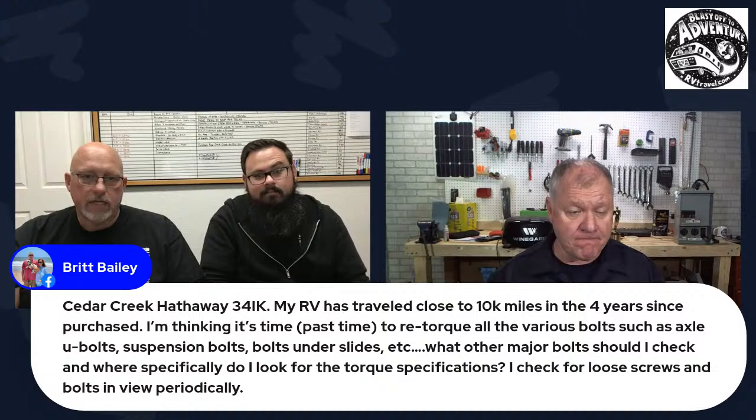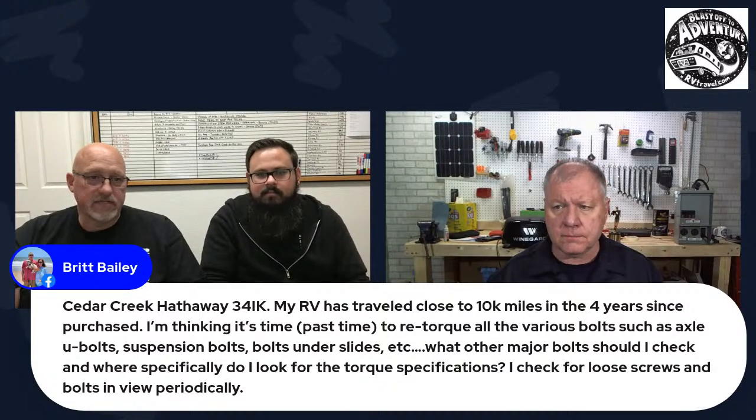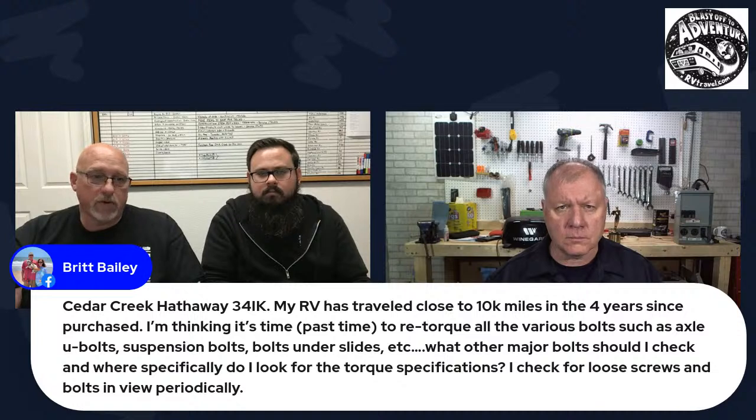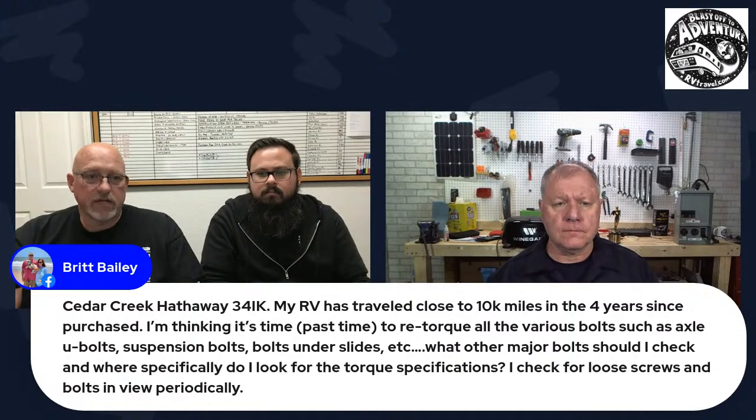So it depends on the axle. Dexter has a really good chart of all the torque specifications. So does Lippert. So does Alco. The main thing I would say is on that Cedar Creek, that's a Forest River product. I would question what type of equalizer you have, what kind of springs do you have? Do you have a Moride kit on it? Do you have a Dexter kit on it? Have you checked into doing a Roadmaster slipper spring kit? That kit's real popular right now. It's lifetime guaranteed on the springs and the shocks.